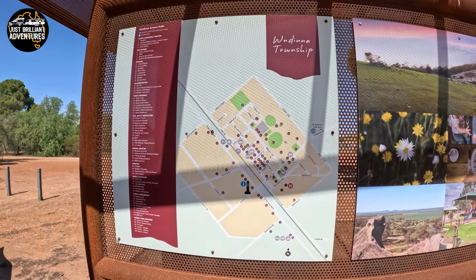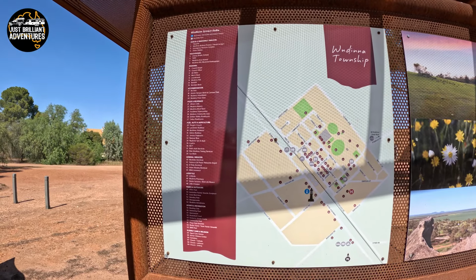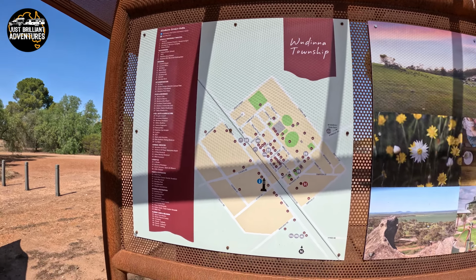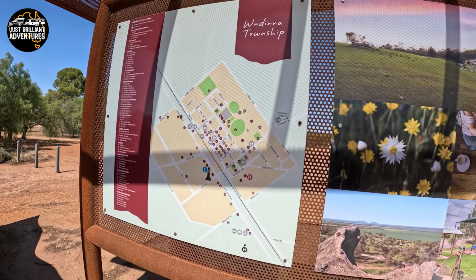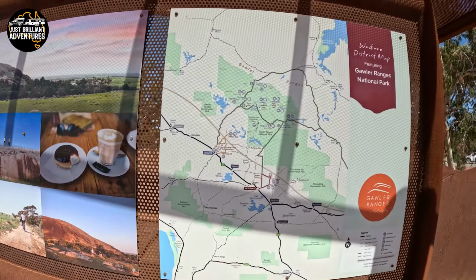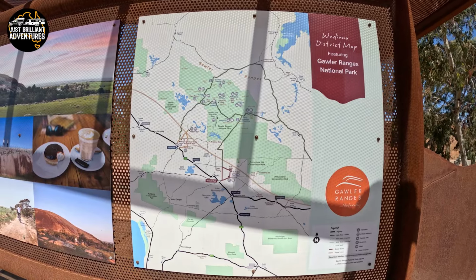So it looks like Wadena is a nice little township here. They've got hospitals, shops, laundromats, bakeries, supermarkets, roadhouses, tyre and auto, whatever you need here in Wadena. And you can stay at the showground. Beautiful little country town. And there's another map of the Gawler Ranges, which looks like a good place to explore as well.